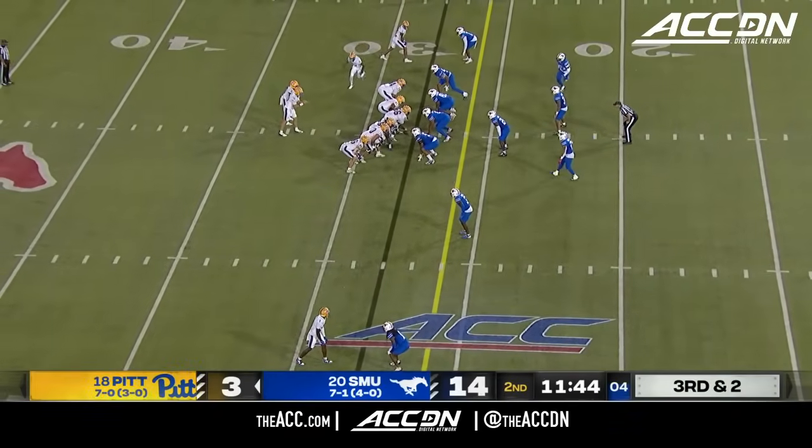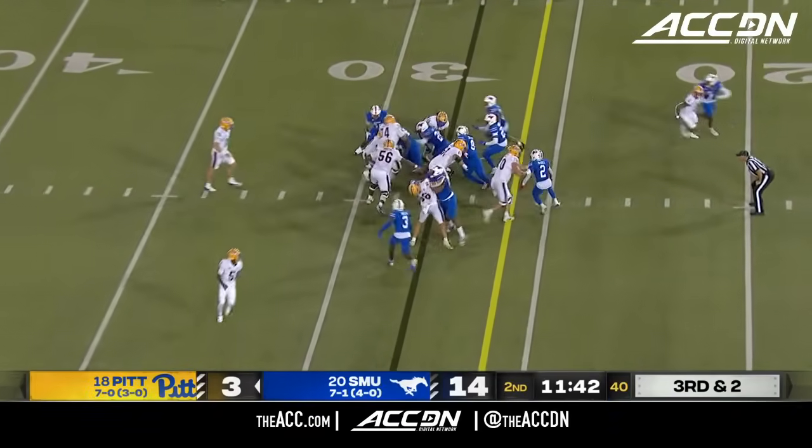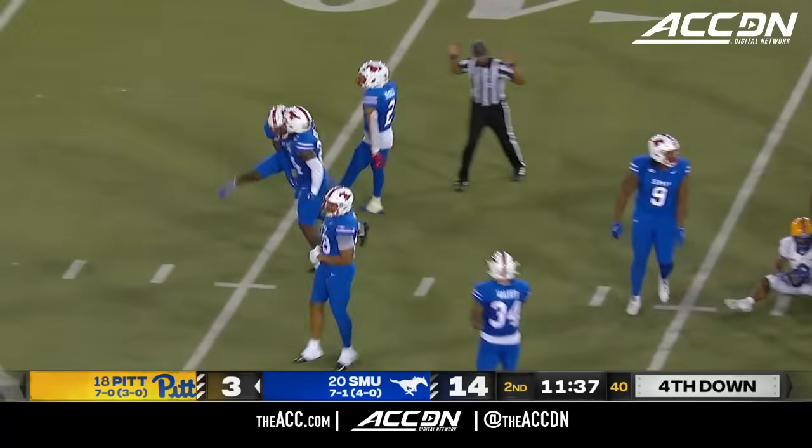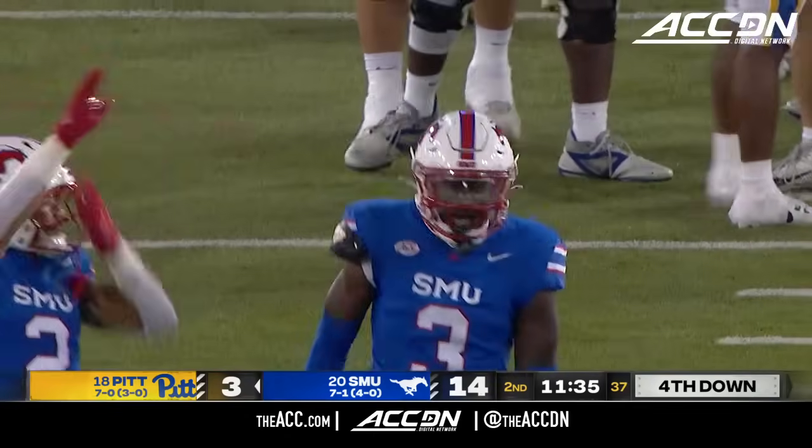2 receivers to the boundary. That's Poppy Williams in motion. They're going to hand it to Reid, trying to find a crack in the wall. It's not there. My goodness, Isaiah Smith, Ahmad Moses.